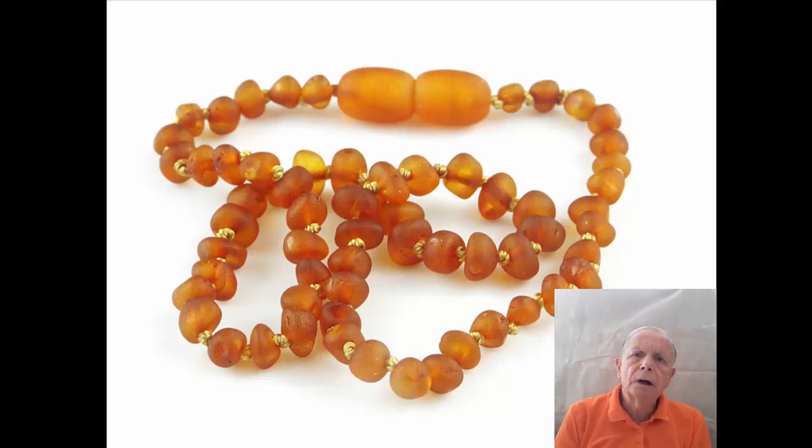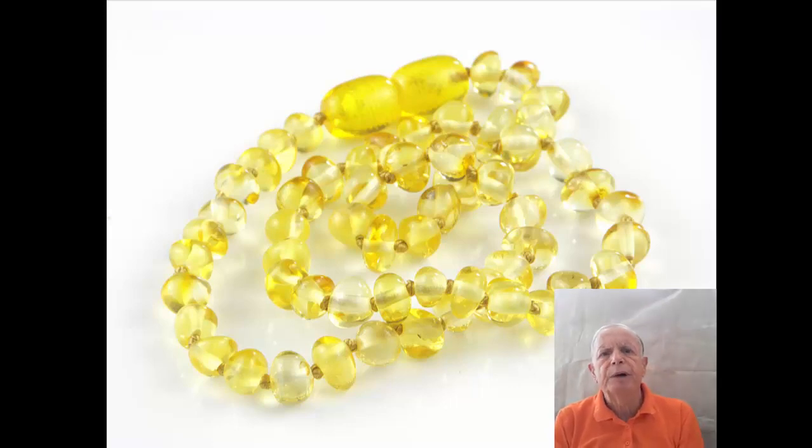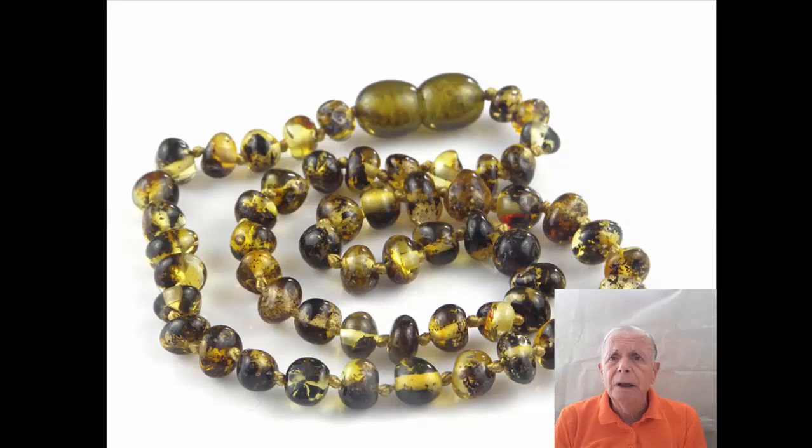Unfortunately, there are so many myths about baby teething necklaces, and with so much fraudulent amber on the market, many people get ineffective baby teething necklaces or baby teething necklaces made from fake amber. This is a widespread problem that you should avoid.